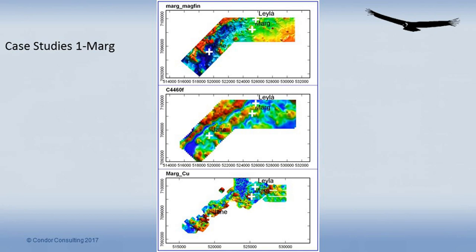I'm not sure of the details on it, but it's interesting that the little cross for Marg sits actually to the east of the high on the geochemistry. And there's that cross again. And the EM shows a feature that seems to sit at the same location as that geochem anomaly. And the mag doesn't really show us a heck of a lot. There's two little blips there, but the mineralization, as best we could figure out, actually sits just to the east of that mag high, just to the east of the geochemical feature.